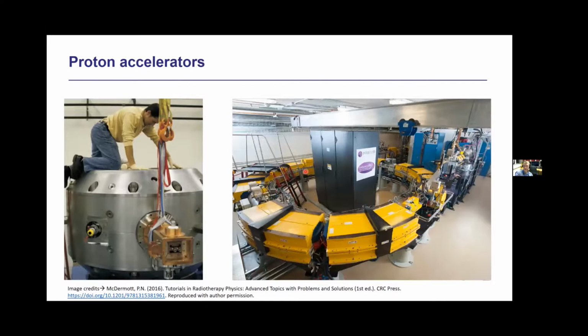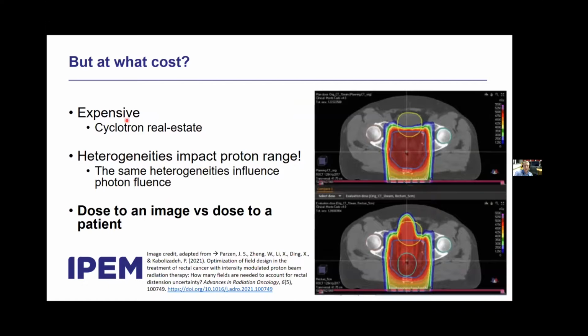Accelerators tend to be quite massive structures, and this means that proton beam therapy is extremely expensive. That's mainly because of the cyclotron real estate. They take up huge, great big, vast reams of space. On top of that, there are some disadvantages to proton therapy, and that is that heterogeneities have a massive impact on the proton range.